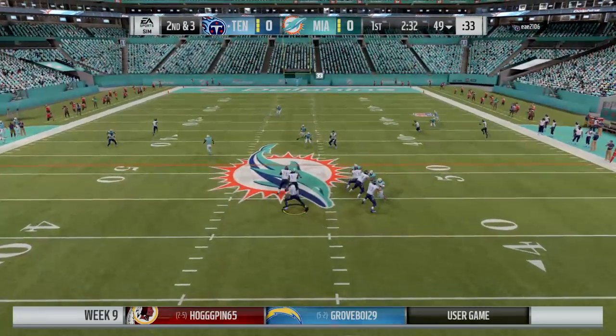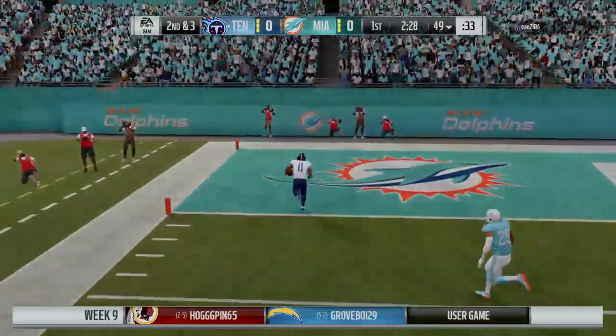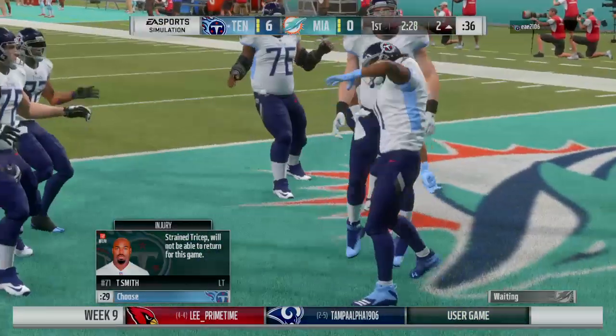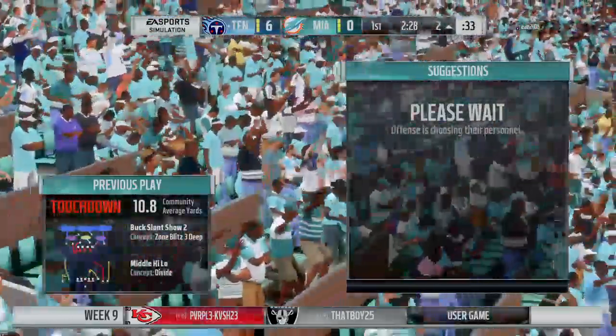Now they'll throw here out of the gun. Steps away to his left. Now he'll throw deep. And the defense loses him. It's complete. Touchdown, Titans. A big play there. His 9th touchdown of the season. And the Titans have taken a first-quarter lead.